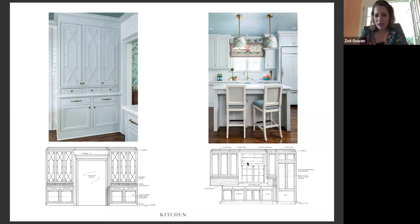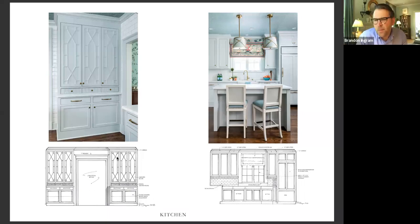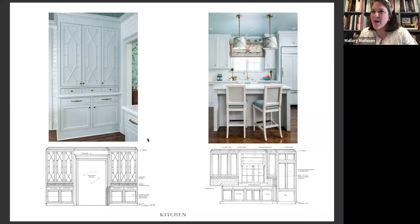So Brandon, what if Mallory would have said that she was planning for a cafe curtain? How would you have changed these drawings? I mean, it probably wouldn't have changed anything on the left. I don't think that it would have changed very much. Yeah, it probably would not have changed.